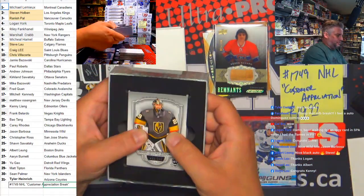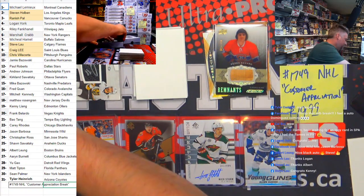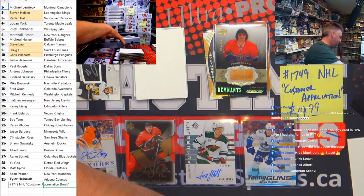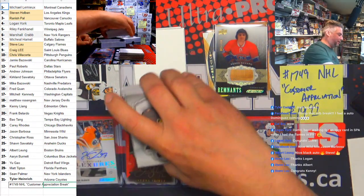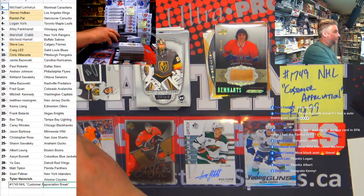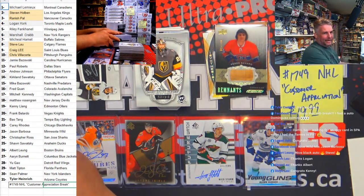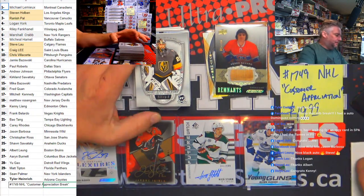Oh, this is wow, this is like super thick. Oh, we got a booklet. We got a booklet. And then there hills. We're hot, hot, hot. The flower.